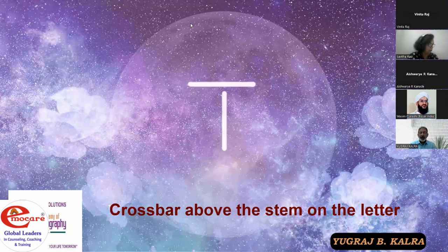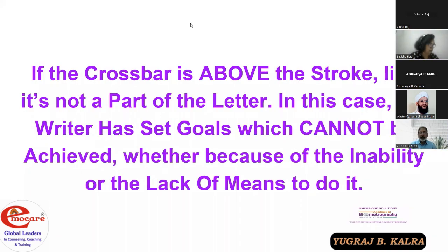Crossbar above the stem on the letter T, that is not touching. If the crossbar is above the stroke, like it is not a part of the letter, in this case, the writer has set goals which cannot be achieved, whether because of inability or the lack of means to do it.